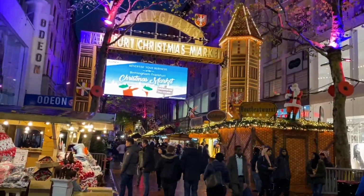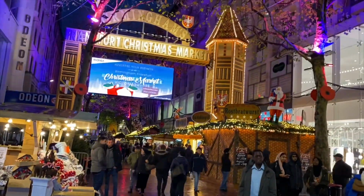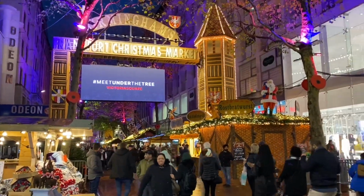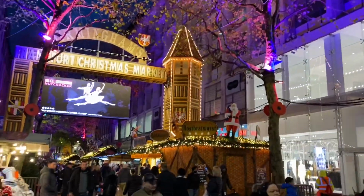And now I've got to stop vlogging because it's really busy. So here's the Birmingham Christmas market at night. Look. Beautiful at night. We've now come out of Primark. I've spent about an hour in there. Looks so Christmassy now, it's night time.